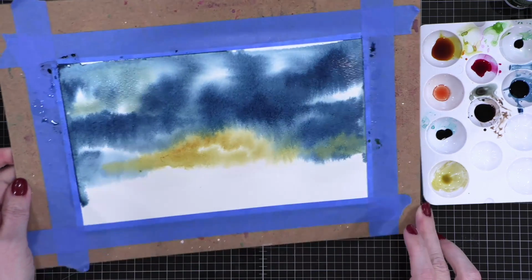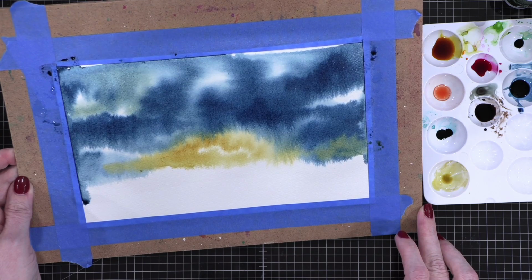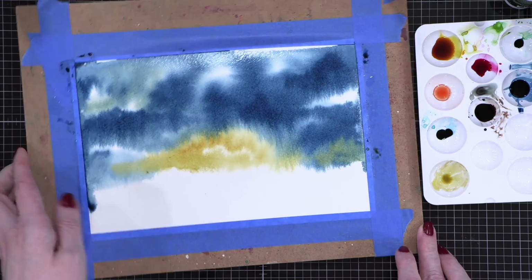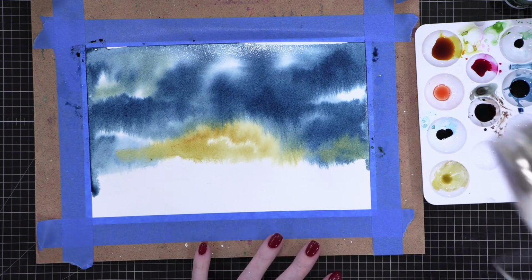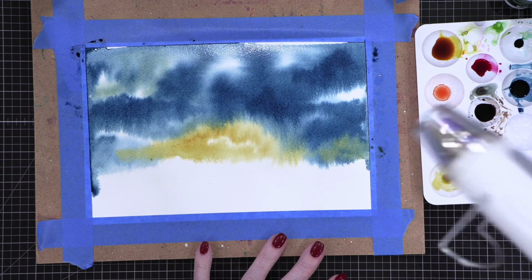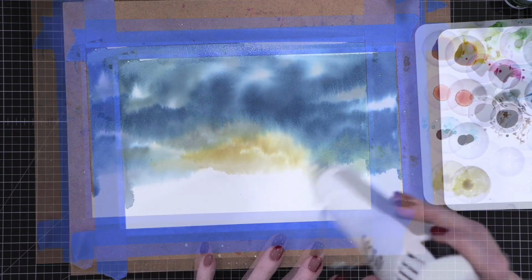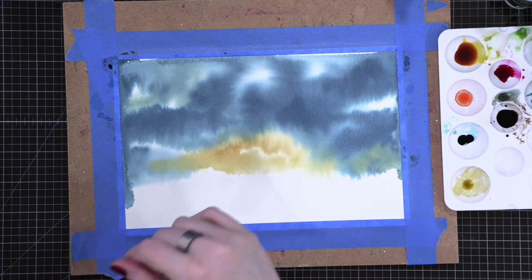In fact, I might even tip it up a little bit more. Are things gonna move more? I don't know if they're gonna move anymore. Things are starting to dry. All right, I'm gonna hit with my heat tool. It's gonna stop everything from moving, and it's also gonna fade the colors back, so we'll see if we like it. Okay, I think we're good.